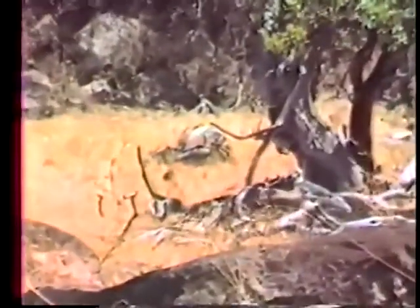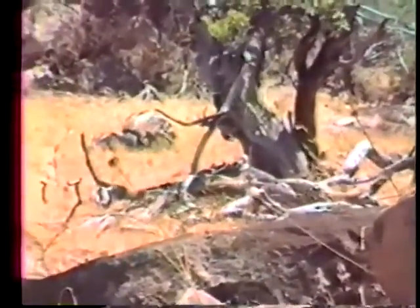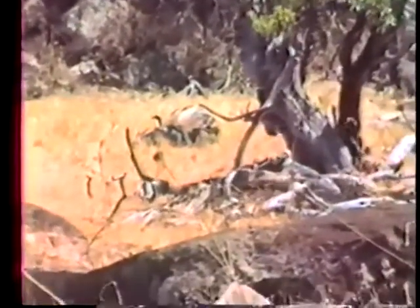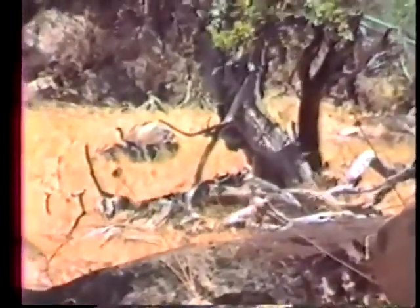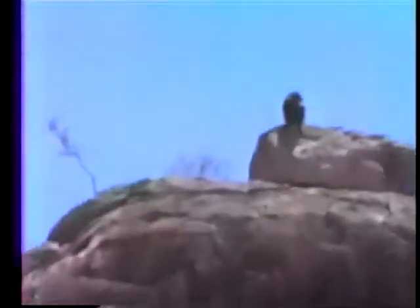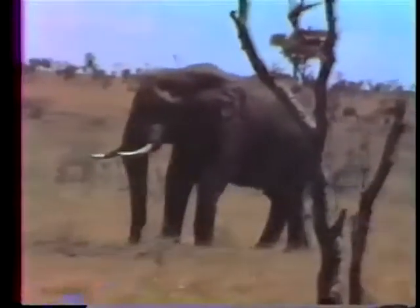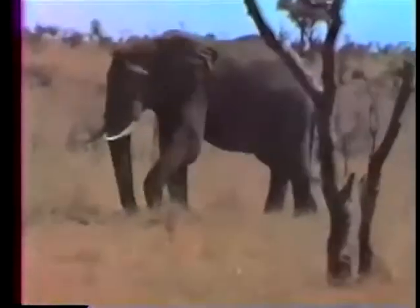See the carcass a little better than the other angle. Not much going on. Babbling way up on the rocks and a couple of little young ones. Small one moved away. That is terrible. This is a big bull elephant.